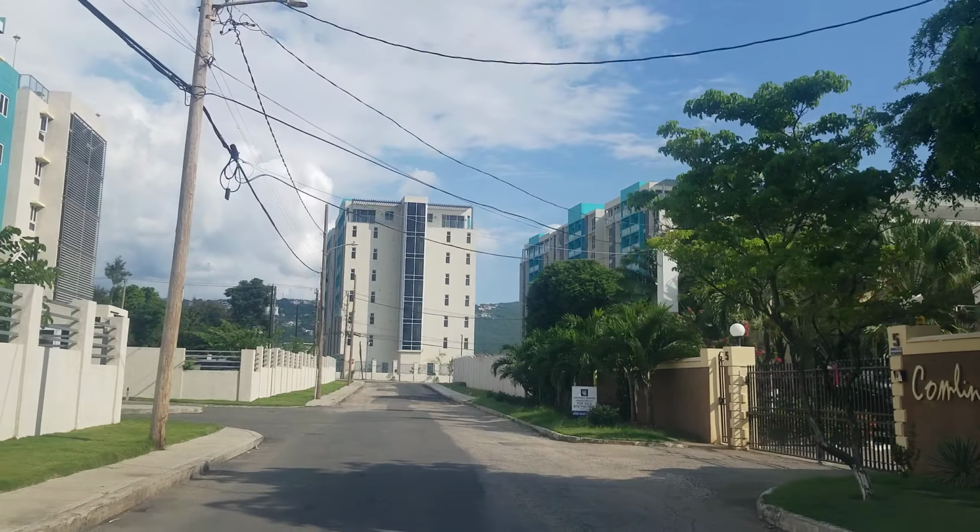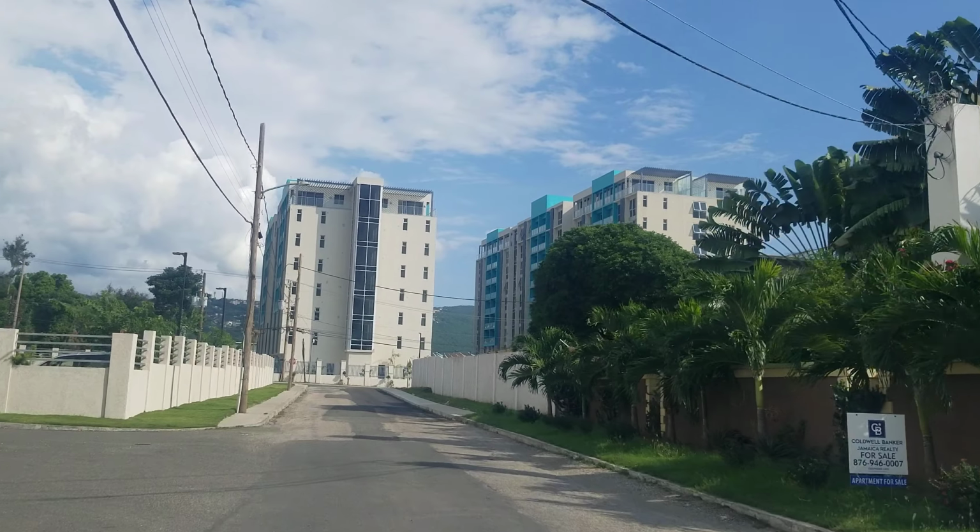Get a very nice view of these apartments.